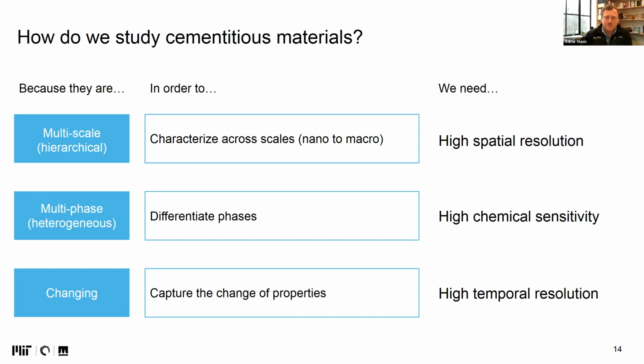How do we actually study these cementitious materials? You probably came across many different techniques and tools to investigate, but what is really essential for us is that we are able to access the material from multiple scales, starting from the nanoscopic level up to the macroscopic performance. We should be able to capture multiple phases, including amorphous materials that are an integral part of this changing mix.